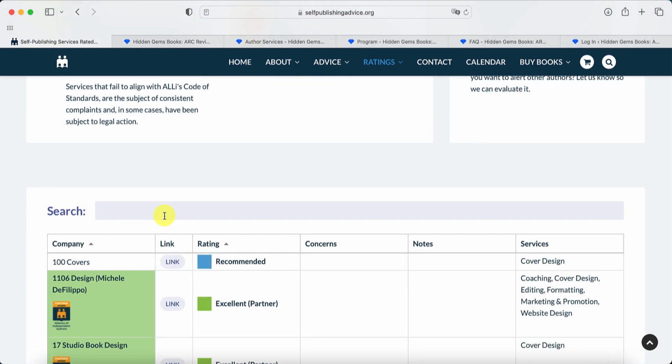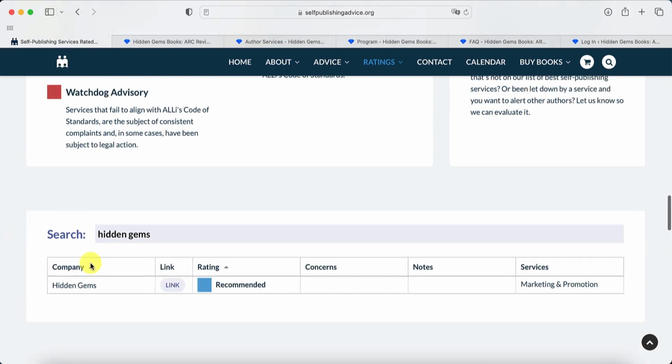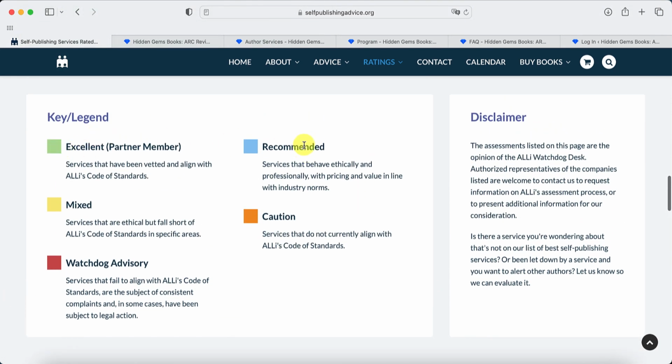Anyway, the one I'm going to be talking about today is hidden gems. You type in the word hidden gems and see what comes up, and in this case it's still got a blue, so that's great. For me, I'm okay with excellence, recommended, or mixed. I'm okay with all three.